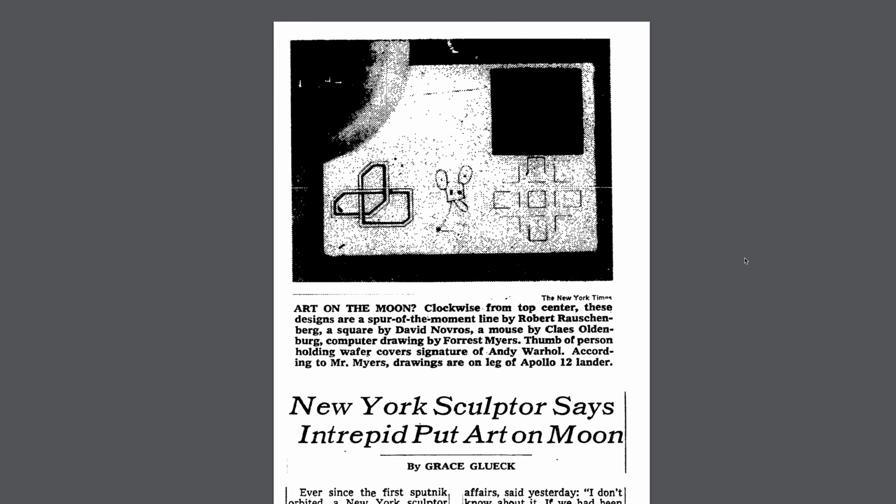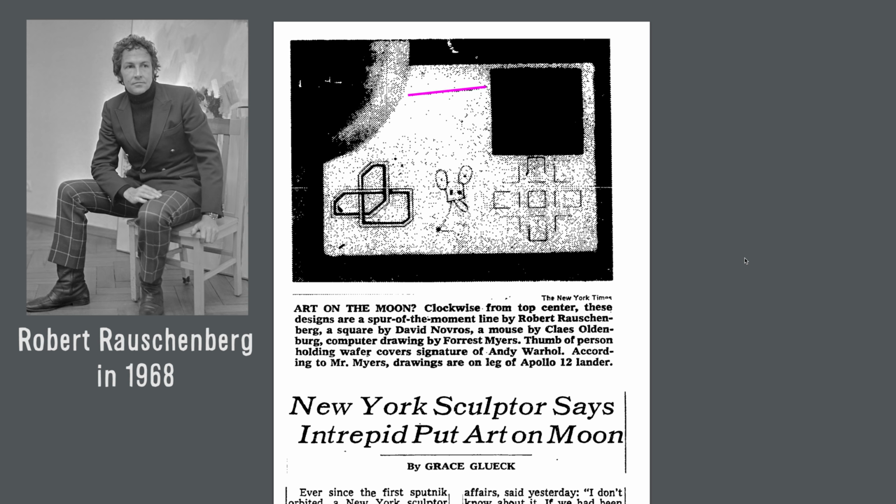Now, 2 days later, Myers told the New York Times what they had done, and this image of the wafer was published. It contains a Rauschenberg straight line, an Oldenburg drawing of Mickey Mouse. Pretty cool, and the story is likely to be true. If confirmed, that would make this wafer the first and currently only art museum on the moon.